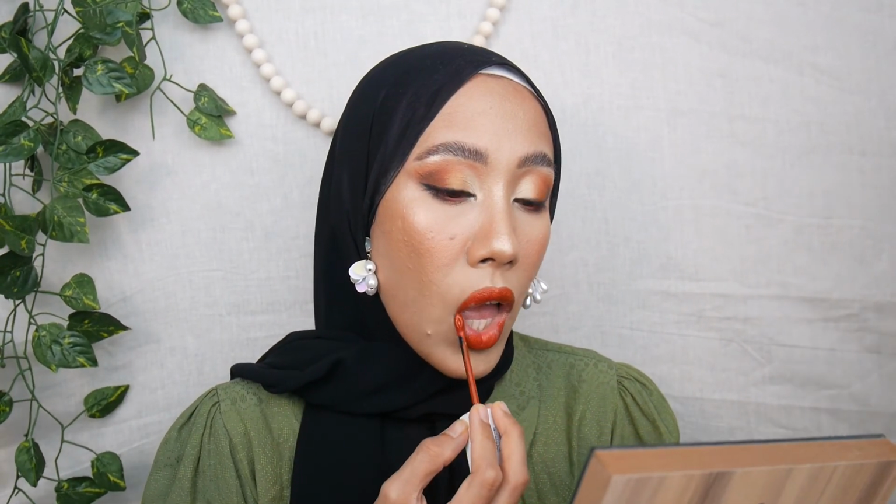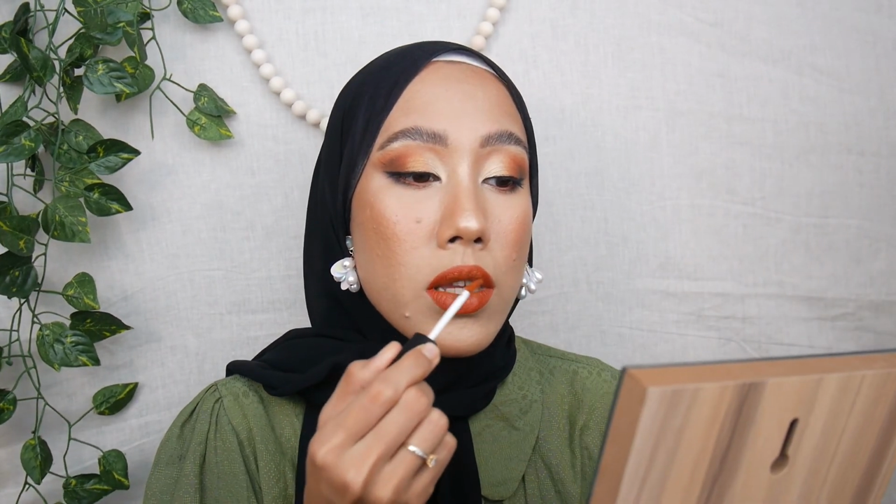First of all, I'm gonna put the Maybelline in the shade Globetrotter all around the outer part of my lips. On the center, I'm gonna dab the Gen Matte in Just Nude to tone down this bright orange a bit. I think that completes this makeup look. I hope I didn't miss any makeup product. Yeah, this is the final makeup look.